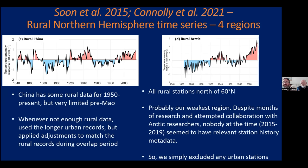There is no rural data for China going back to the 19th century. But there are urban stations. But what we said is, well, look, we can use the rural data when we have it. And then we can also do urbanization corrections to the records during the period of overlap. And then we can use those urban corrected stations to go back to the 1840s. It's not perfect, but it's a way to at least estimate rural China back to those days.